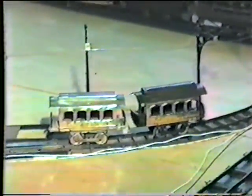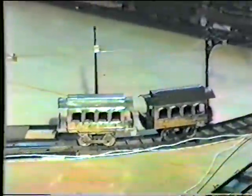All of these 4-wheel trolleys were offered with unpowered trailers. This is the trailer that went with the last model, 1912 to 1915.